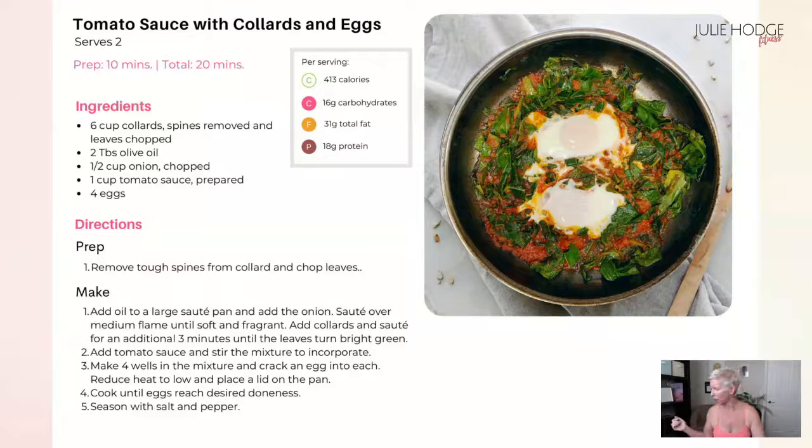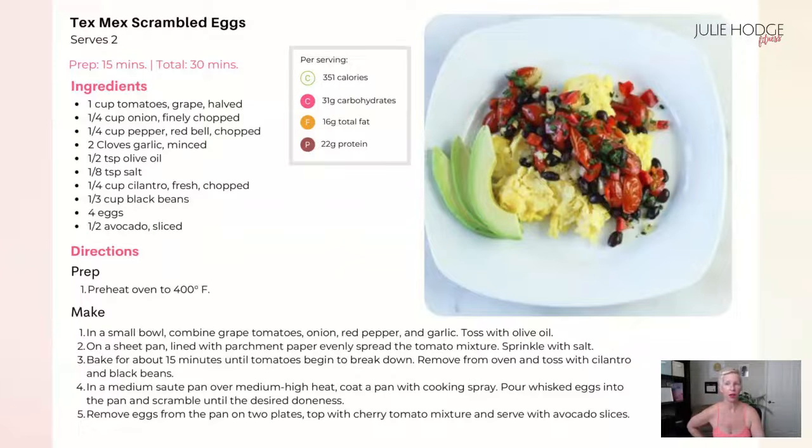18 grams of protein. If I were to make this, and let's just say I drink my coffee or whatever in the morning and I throw this in, I'm at 29. Close enough grams of protein. All right. What's the next delicious recipe we've got here? I'll just quickly go through here. Tex-Mex scrambled eggs, whole eggs, egg whites, you choose. But we've got 22 grams of protein here.